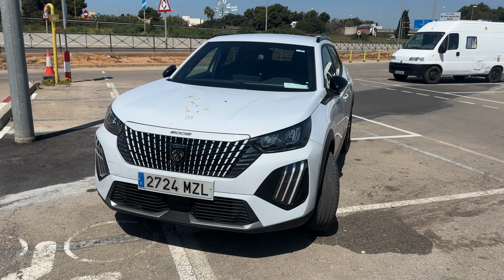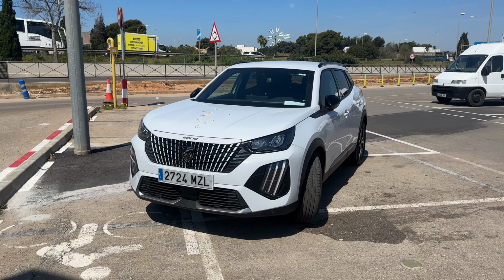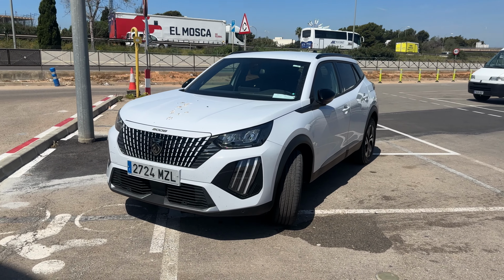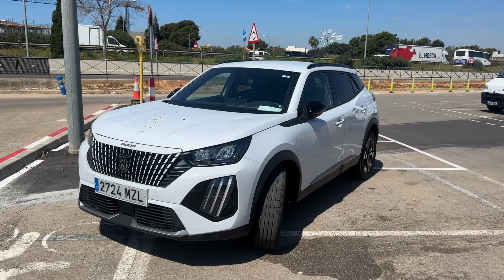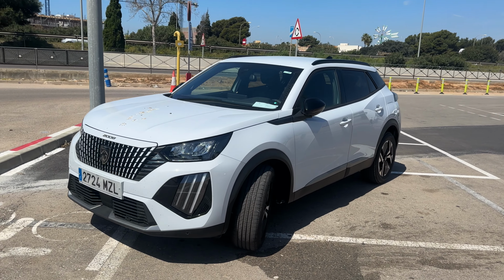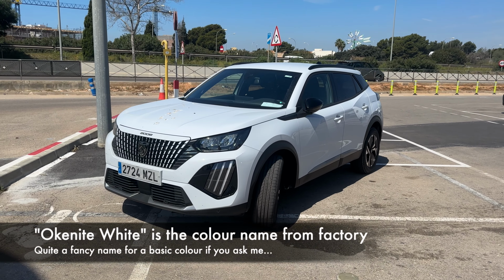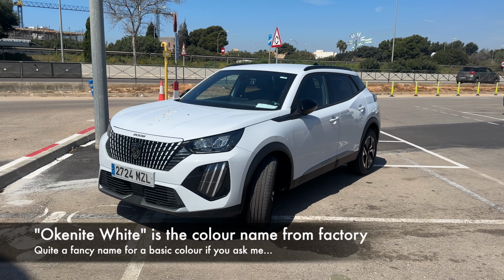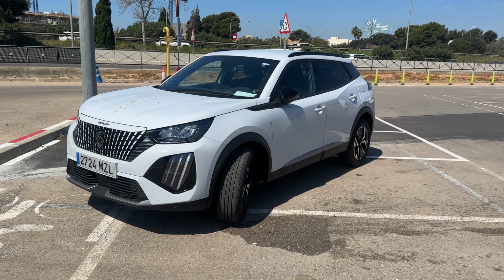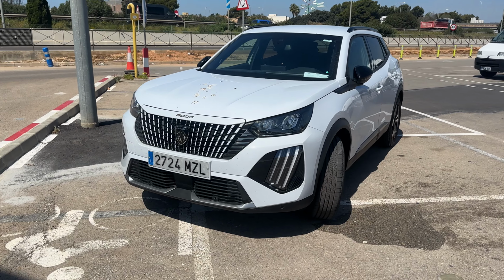So right off the bat, you can tell it's quite a chunky looking car. It does look pretty good considering it's a Peugeot. Peugeot have really upped their game on exterior design recently, and their whole vehicle ethos of their car's design. This is finished in quite a nice, well, basic white really. I don't really know the name of the colour. If I can find it, I'll pop it below in a little text box. It looks quite nice. You would want a white car in an environment like this where it's sunny all the time. But let's cover off the styling, shall we?